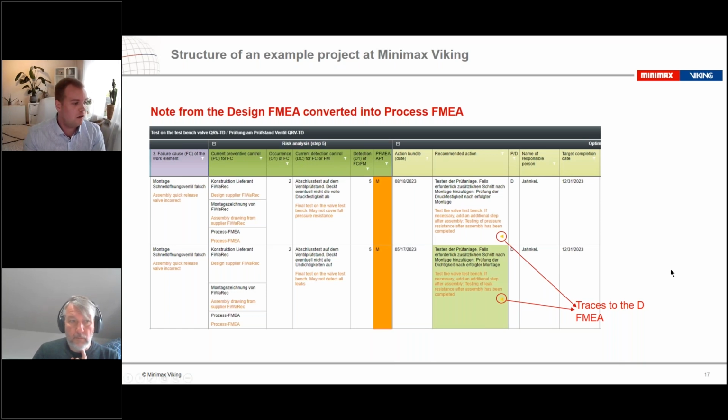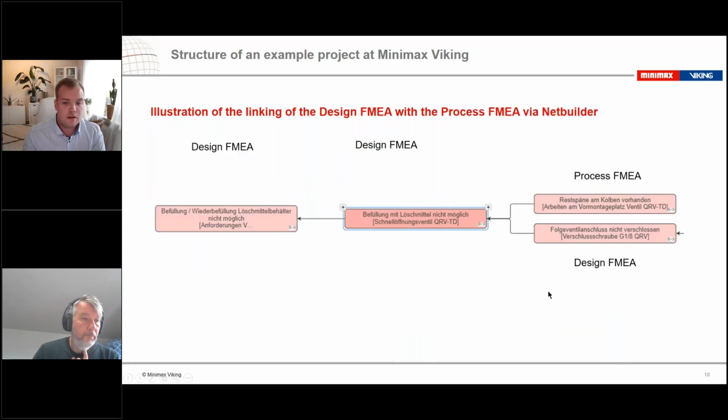Those are failure nets. And yeah, here is an example of a single failure net. And it becomes clear that a failure mode from the product can have a root cause in the process during manufacturing or in the design itself.